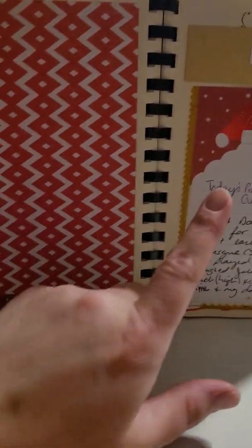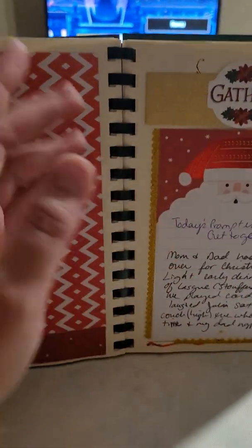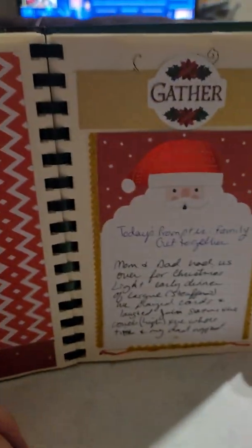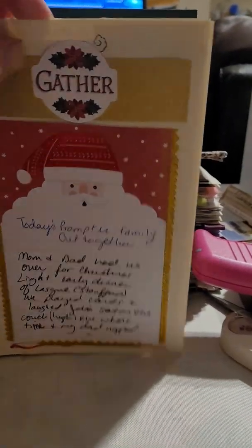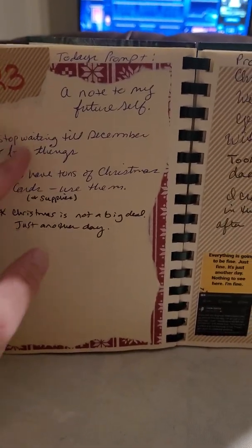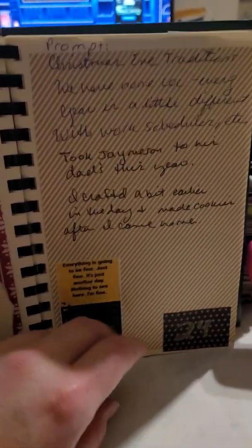I could have put the pictures from Christmas here, but again, I put that on Christmas because the prompt for Christmas was take a picture of the things that you did today. So we didn't have any other family get-togethers because COVID. So yeah, that one, oh well. I started to run out of things to write, let me tell you. Prompt was note to myself for that day, and this was traditions.